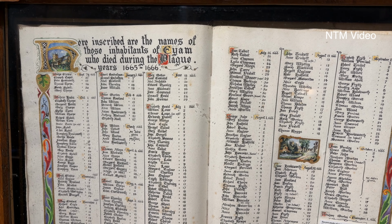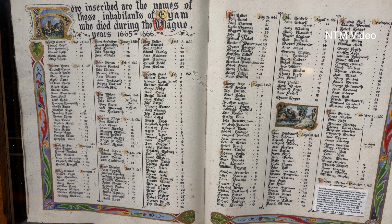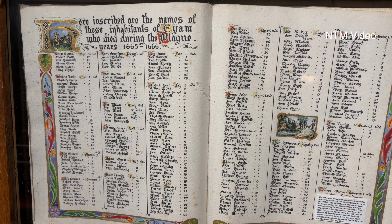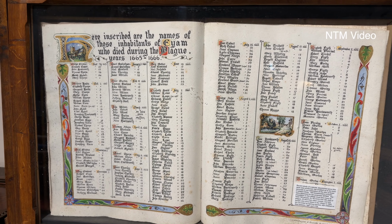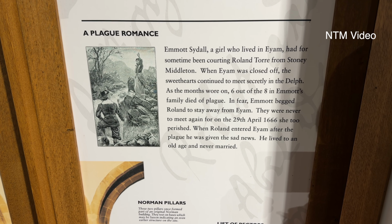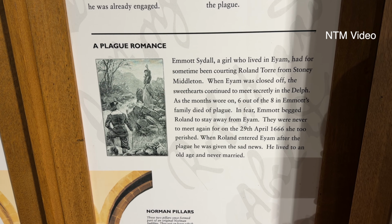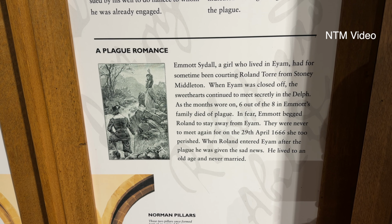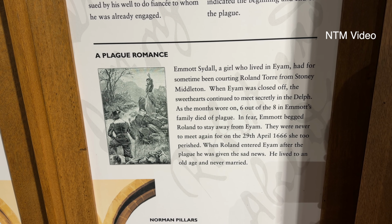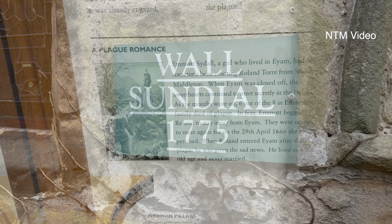The names of the inhabitants inscribed here into this book who lived here and who died of the plague. Wow. Oh dear, a tragic story of romance here. An Eyam lady was meeting another villager secretly whilst the quarantine was on, but 6 of her family died. As a result, she begged him to stay away and they never saw each other again.